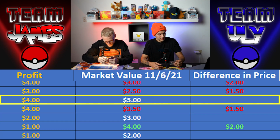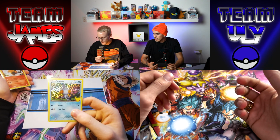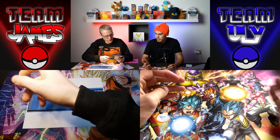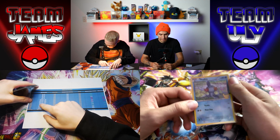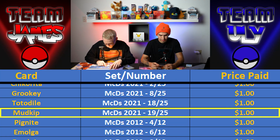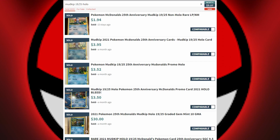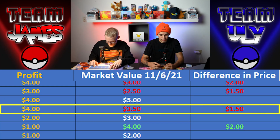And then to finish off the 21s for McDonald's, we have the Holo Mudkip. So I think, yeah, Mudkip did continue this trend. Mudkip 19 out of 25, 21 McDonald's promo, was going for about $5, and I paid $1 back in March, and now he is going for $3.50. So saw about a $1.50 loss over that 6-month period. But still, as I paid $1, I am doing just fine.